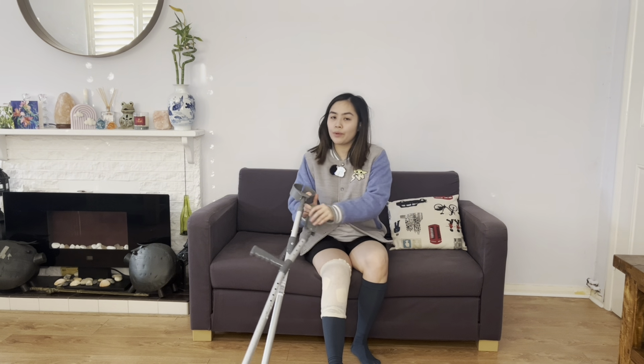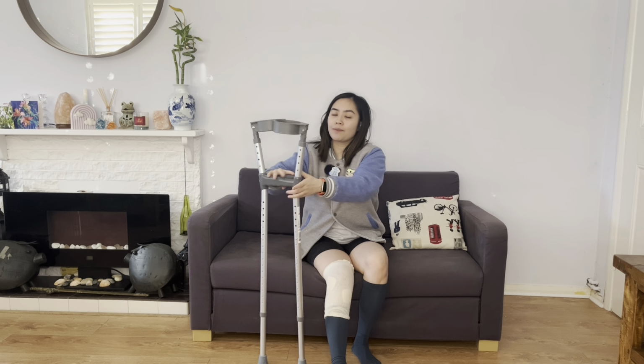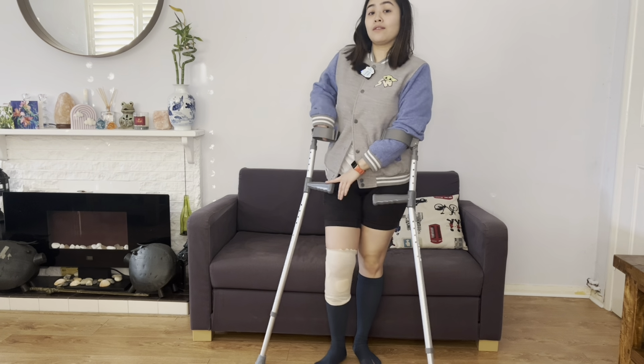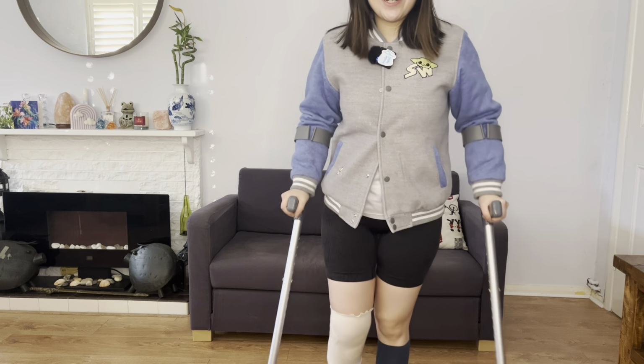Hopefully next week we will be moving on to using one crutch. I'm starting to be able to weight bear on my operated leg properly, so you can look at my progress, hopefully with one crutch, next week.